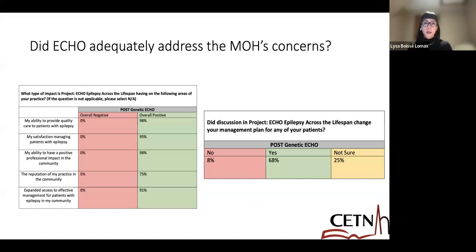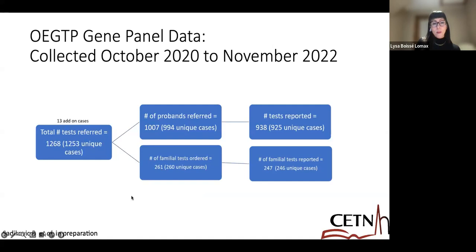And we asked these individuals, do you think that testing the patient's genetics for epilepsy changed their management? And 68% felt that yes, it changed how they managed that patient. So the Echo group testing showed that it changed the management of the patient as per the thoughts of the clinicians taking care of them.